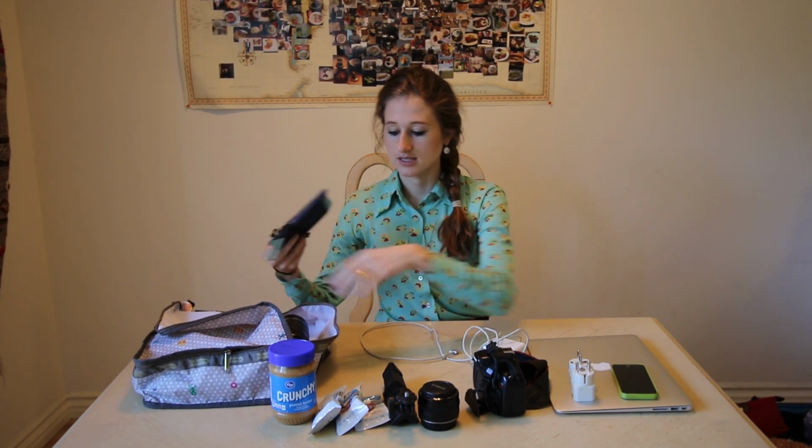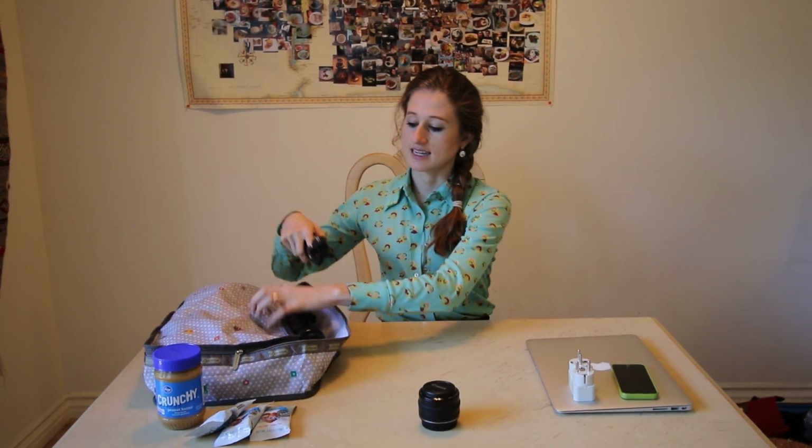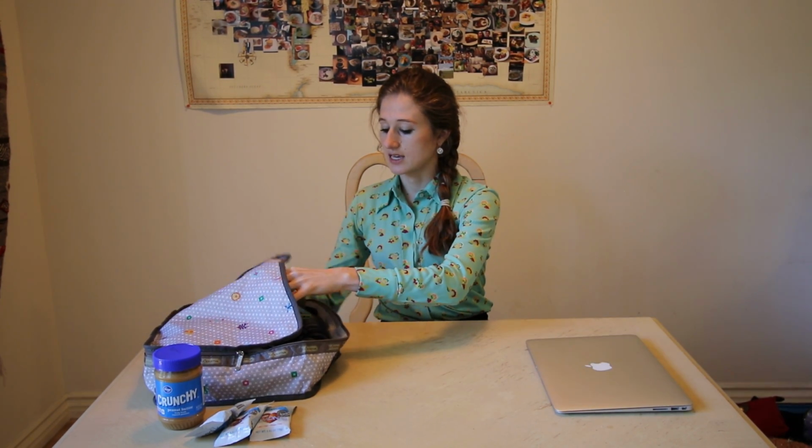They're also nice. You can see that all my electronics obviously are important to me, and so I want to take them on the airplane, and so I keep them in this little bag, which is so nice because I can take it out of my carry-on if I want, and just go ahead and keep it with me. And everything fits nicely right in here.